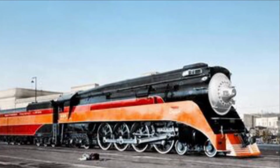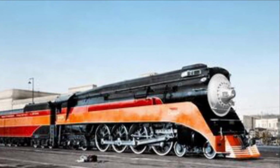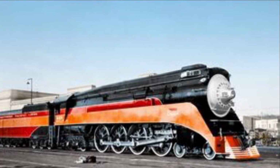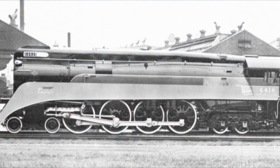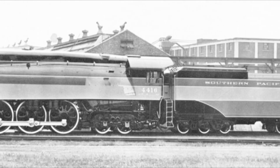These use Walschaerts valve gear and 80-inch drivers, 60,010 gallons of oil, and 22,000 gallons of water. These were scrapped in 1957.